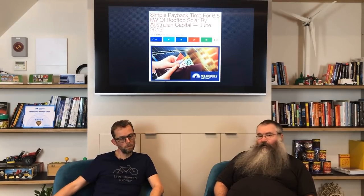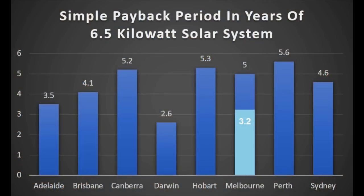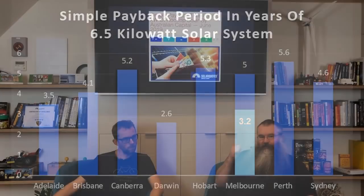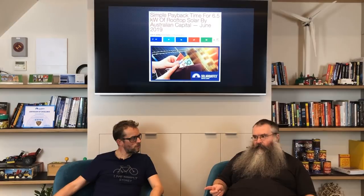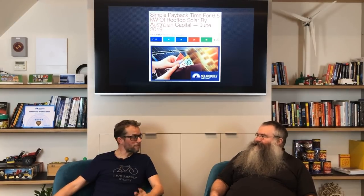Yes. But you can see the pale blue there for Melbourne and the excellent payback time of only 3.2 years. That is with the Victorian Solar Homes rebate, which is going to be a subsidy from the 1st of July. And someone from Solar Victoria told me it will be $2,250. So it's going to be the same price, so that calculation works out.